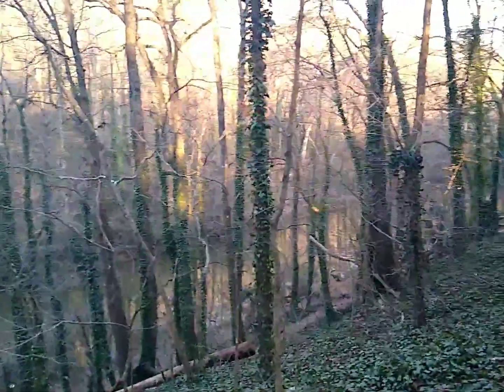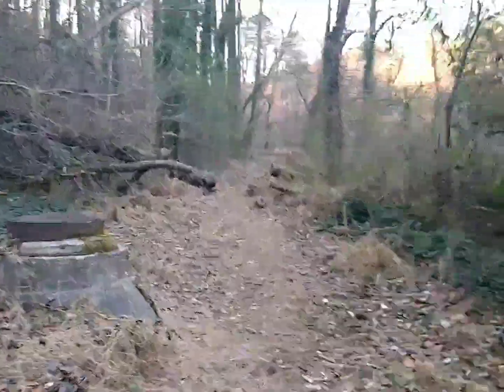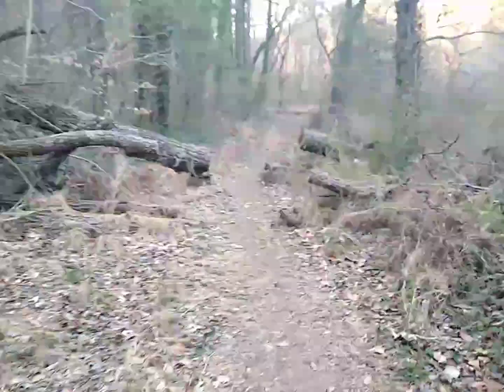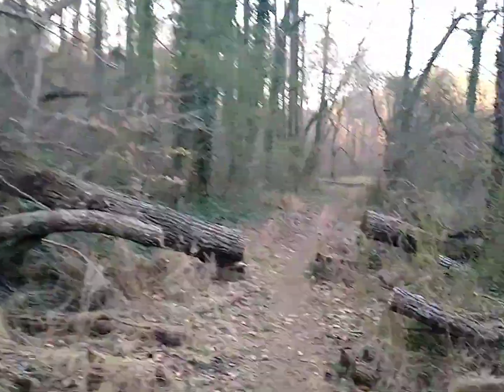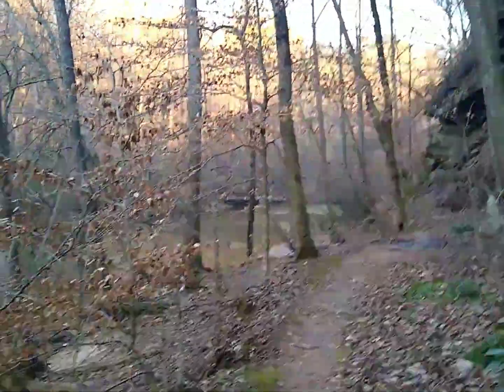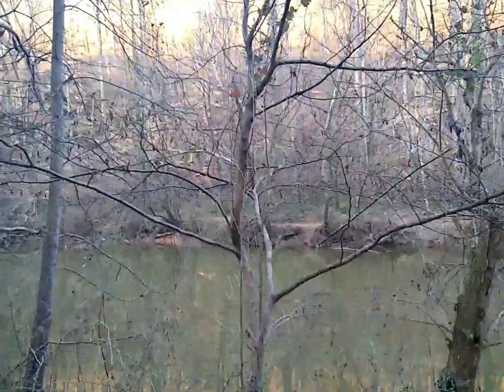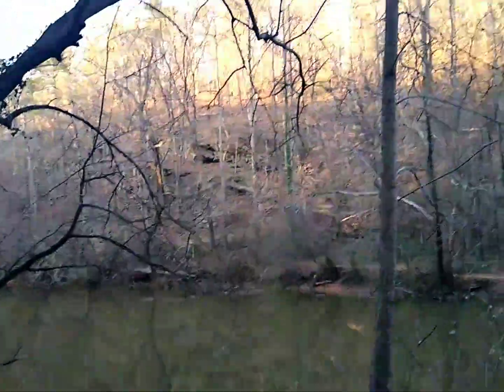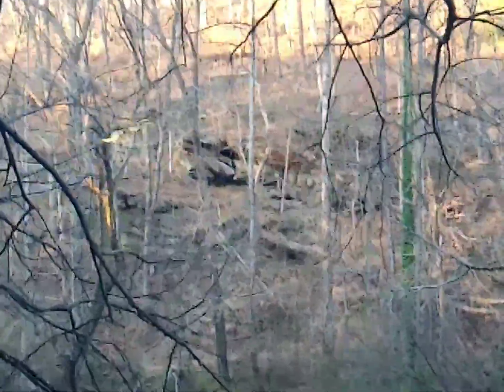Beautiful scenery. It's getting close to sunset. Yeah, I'm gonna walk up this ways a little ways before probably turning around. I have to go back up the hill, which is a little bit of a walk. More views of the rock cliffs and the river. Get a better view of the water here. And it's pretty steep on the other side with some rocks, boulders, etc.